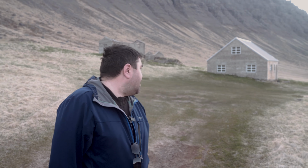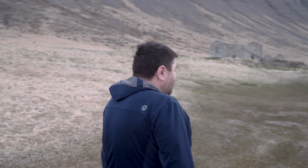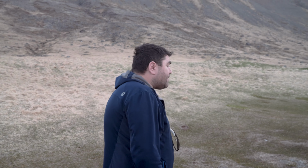So we are located at Selárdalur in Arnarfjörður in the Westfjords region, and we are just located right by Gísli Gíslason's house. But we are going to have a look at that. Gísli is probably one of the most famous and known hermits in Iceland that there has ever been.